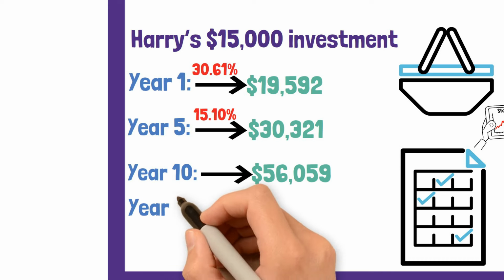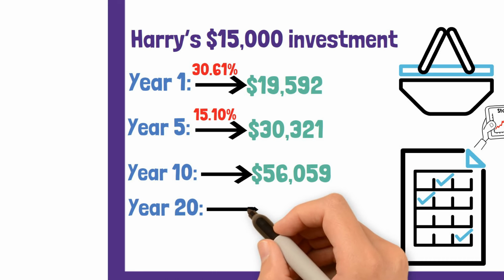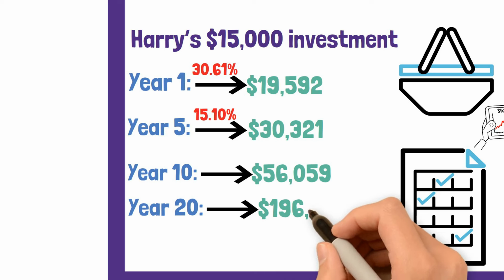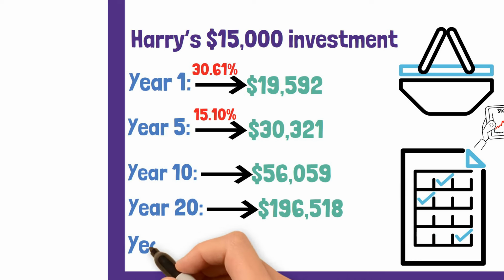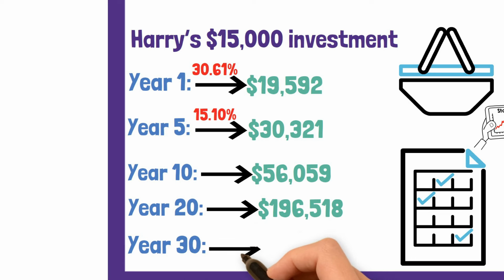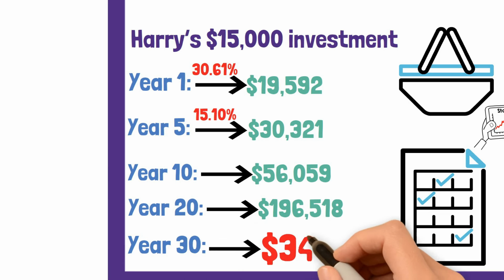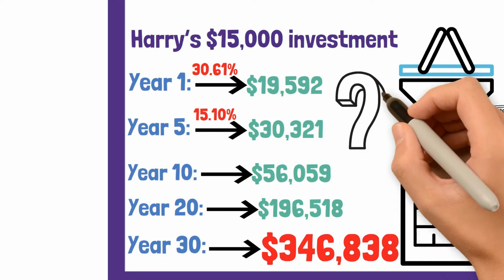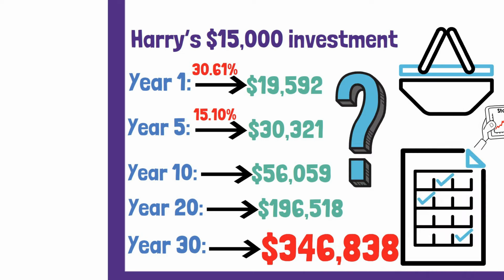$56,059. Continuing at the same rate for another decade, the investment could project to approximately $196,518. Extending the same growth rate to 3 decades, the investment could potentially reach around $346,838. Want a simple way to invest in a huge chunk of America's most powerful businesses?